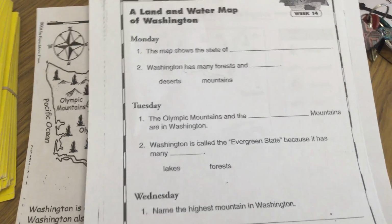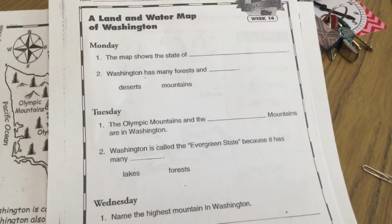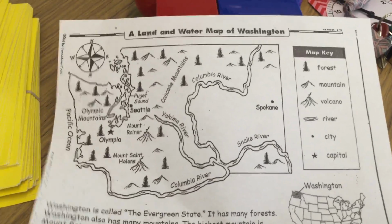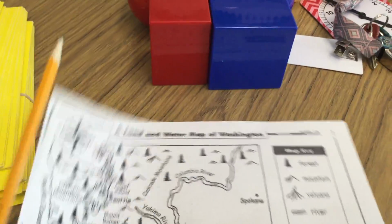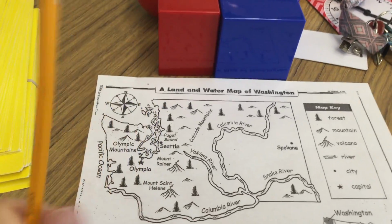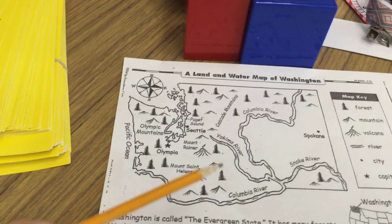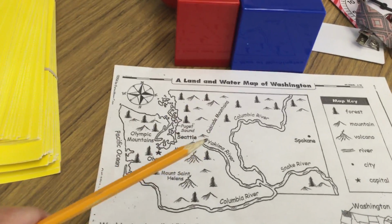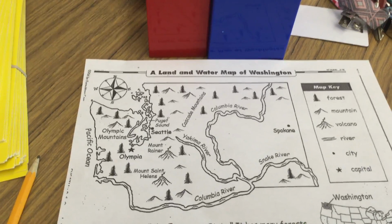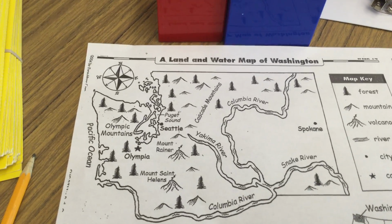On Tuesdays, it talks about the Olympic Mountains and the blank mountains are in Washington. Well, if you look again over here, the map tells you everything. Okay, so here are the Olympic Mountains, and here's another mountain range. I wonder what it's called. Remember, when we name something with a proper noun, we do it with capital letters because it's a proper noun.